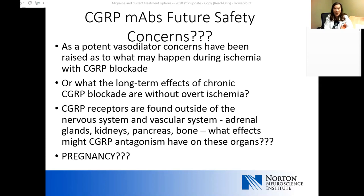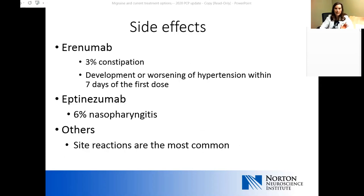So we are not currently recommending these during pregnancy, nor for 6 months prior to becoming pregnant at this time. So next slide. The side effects currently: erenumab does have a 3% constipation rate, and post-marketing data just recently came out with developed or worsening hypertension within 7 days of the first dose. It is the only one. This is the one that blocked the receptor, not the protein, so it is different than the other three. Eptinezumab has a 6% rate of nasopharyngitis, and the others just have site reactions as the most common.